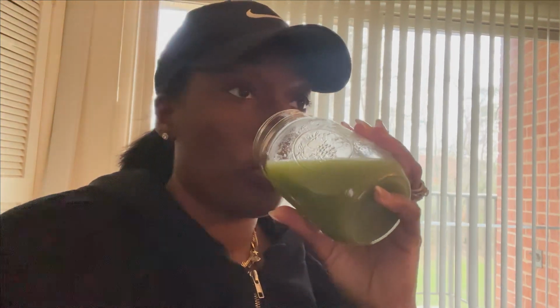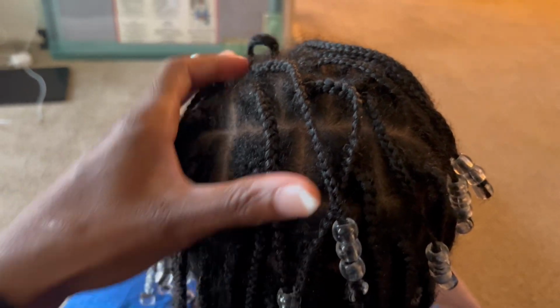And y'all, look, I'm drinking my second cup of my cucumber pineapple juice. Pretty good. Yep, y'all should try it. It's a natural detox too. So, all right, y'all, let's get this thing started.